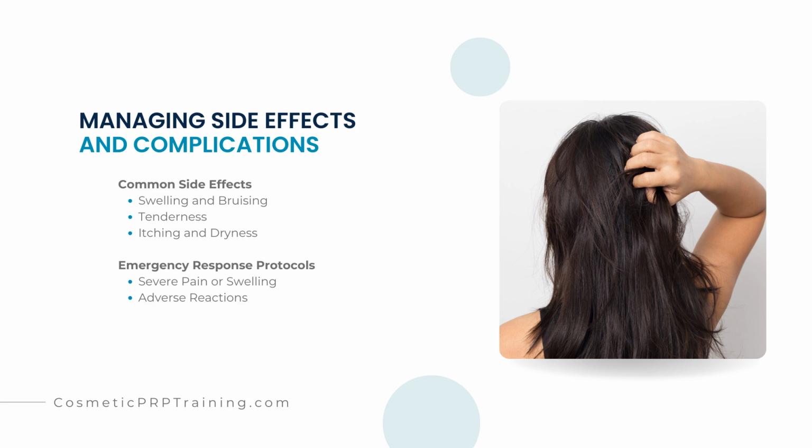Managing side effects and complications. Common side effects include swelling and bruising. This is very normal. These will go down in a few days. Cold compresses help, and you can recommend arnica gel if they need it. A little tenderness at the injection site is totally normal. It'll resolve within a couple of days.